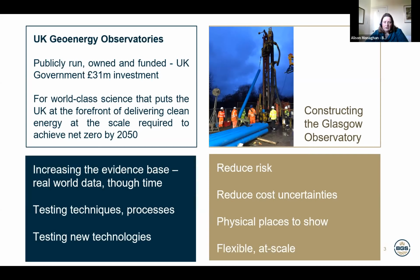And they're places where different new techniques can be tried out, new sensors and new technologies can be tested, and the detail of the processes that occur both under the ground and on the surface, and in the engineering infrastructure that is required to extract heat or store heat in the underground. So you can do lots of process-based work to really get to the bottom of those different aspects of the science. So overall, they aim to reduce risk and cost uncertainties. They're a place where things can be shown to work, and they're flexible and at scale because they don't supply heat to a user, which means you can do research there that you wouldn't be able to do on a live site.